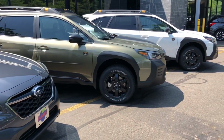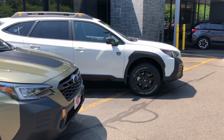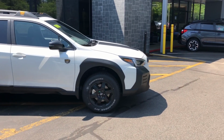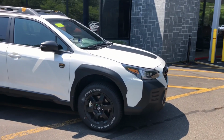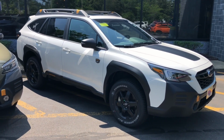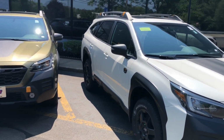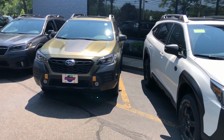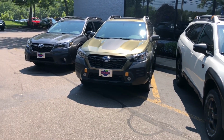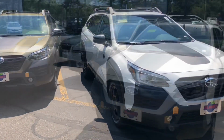They do feel different on the road. I think the Wilderness actually has a smoother ride just because of that extra travel in the suspension, but of course you're going to feel the roll a little bit more in the corners. So it really depends on the kind of driving you're going to do. If you're never going to take either one of them off-road, you're probably better off with the Onyx, because it's just going to give you a sportier feel. But if you're going to go off-road, obviously the Wilderness was built for that.